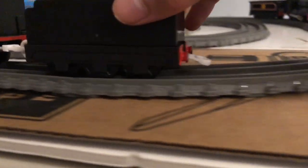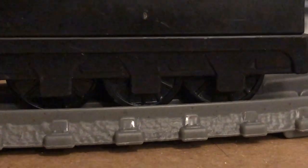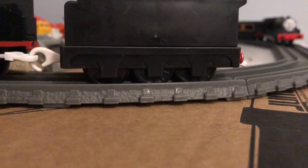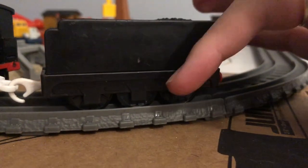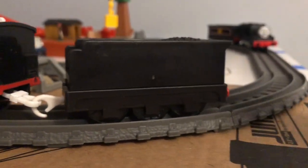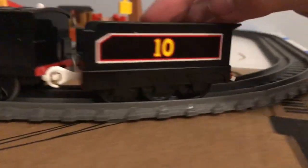And it works. Nice. And it is very, very close to the track. So I'm thinking I actually might need to make these a little bit shorter just because I don't want any interference between the tender and the rails here. And for Douglas, he works as well.